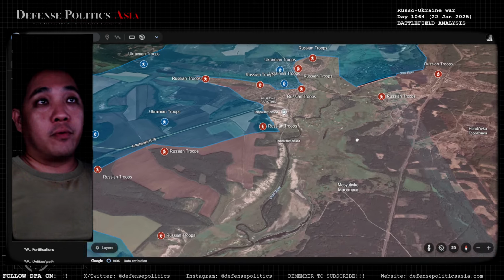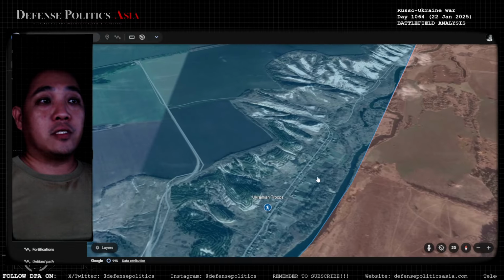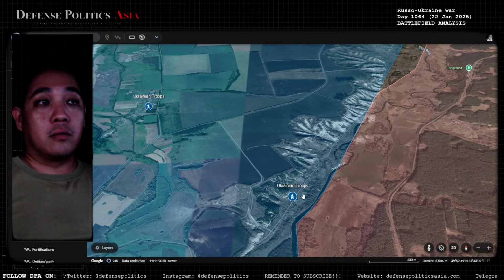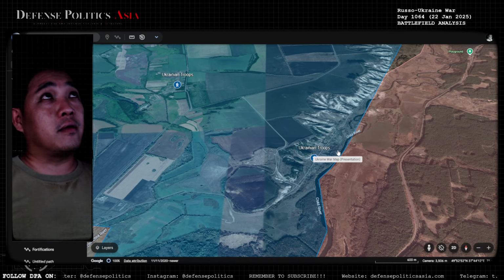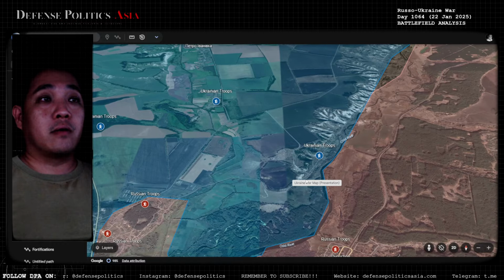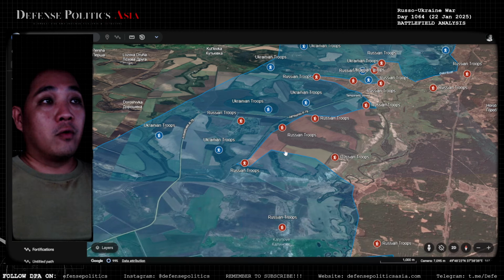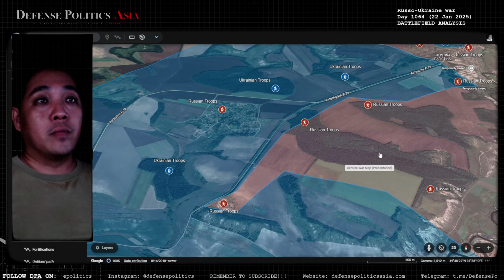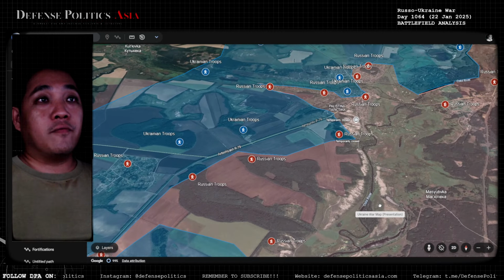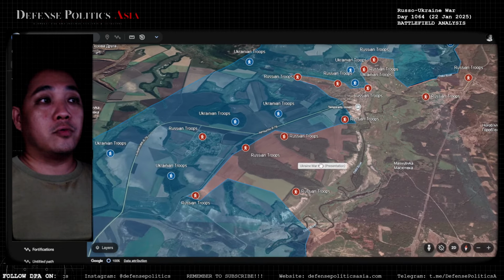I have probably talked about this region before, particularly with the Russians previously taking the town of, I'm not sure if they captured it, I forgot, Novomlynsk around here, but that was just a diversion. The real attempt was actually in the south, where the Russians were going for Zapadne, which is this. This is Zapadne. So the Russian forces have this position now. This is the current situation.